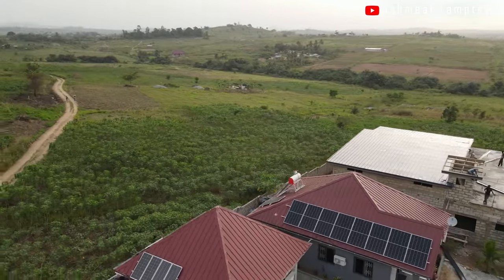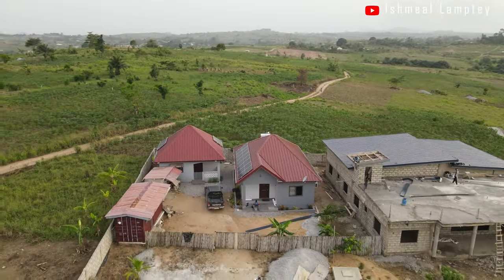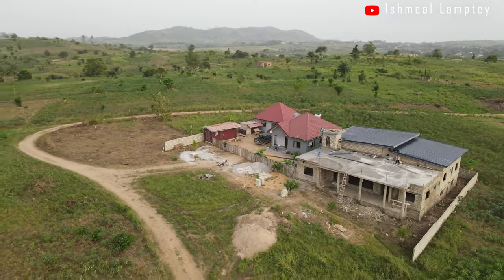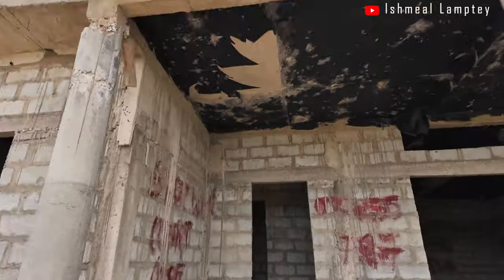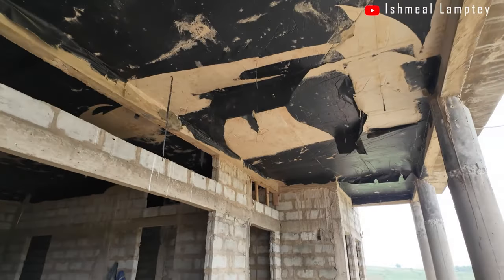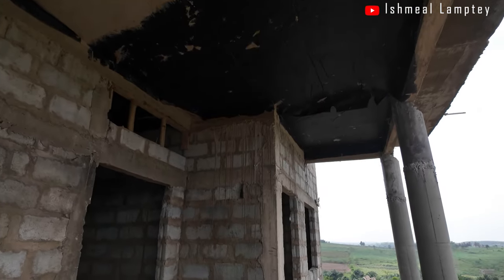Now, this was actually the building that brought me here to Ashifla, and I must say it's come really far. We've not been working on it at a very fast pace. We've been working on it at a normal pace so far, and this is what it looks like. So in today's video, I'll basically take you through some few things we've done with this building. So in case you're also having your building done, you probably can look at some of those things.